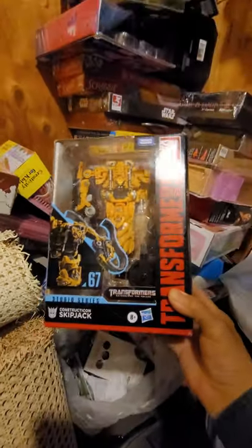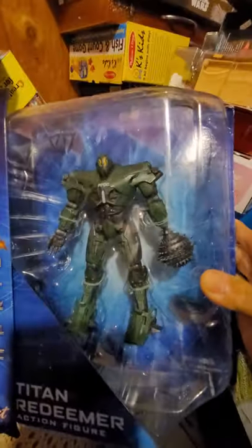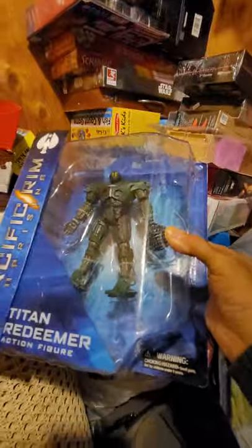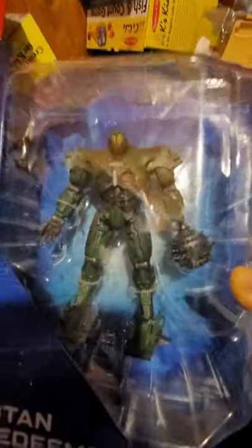So this is pretty cool looking. Brand new, never been opened. This is a big guy right here. I don't know what character this guy belongs to, but he is pretty awesome looking. Never been opened. Sealed, I think there's a little dent in the package, but that's from my storing it. Titan Redeemer, brand new, never been opened.